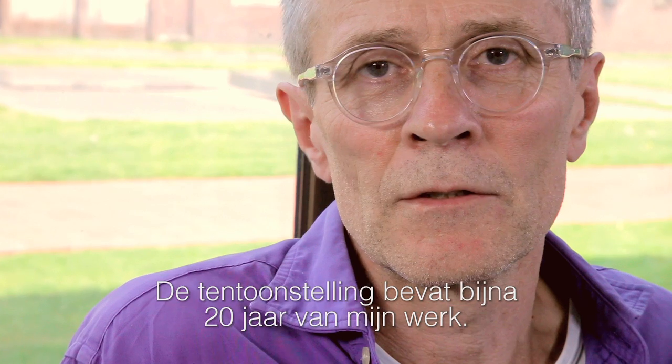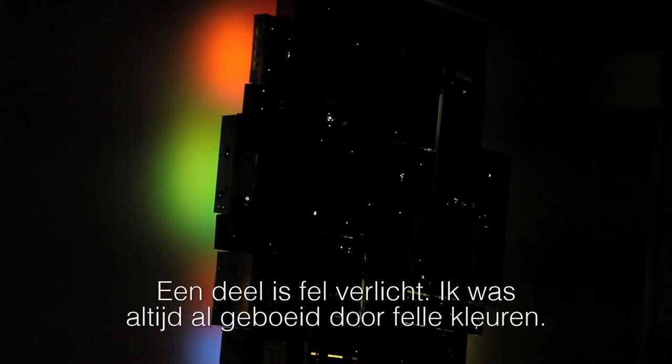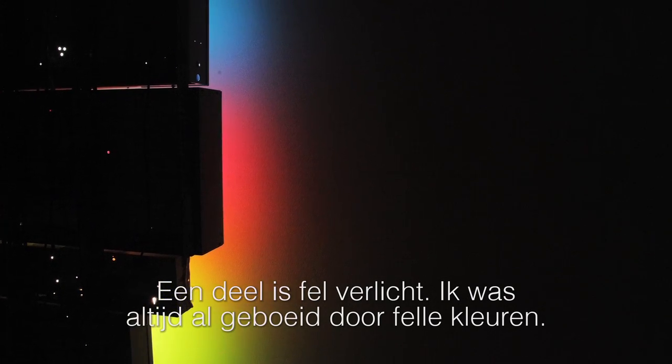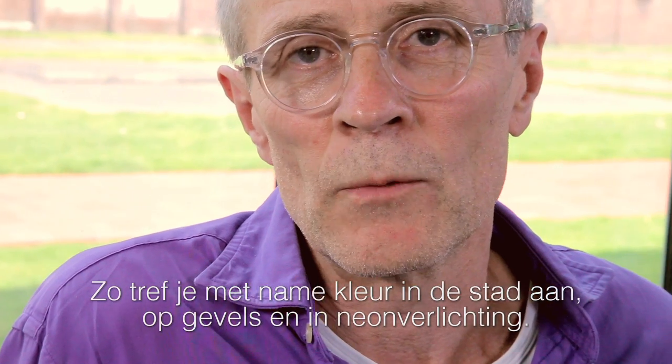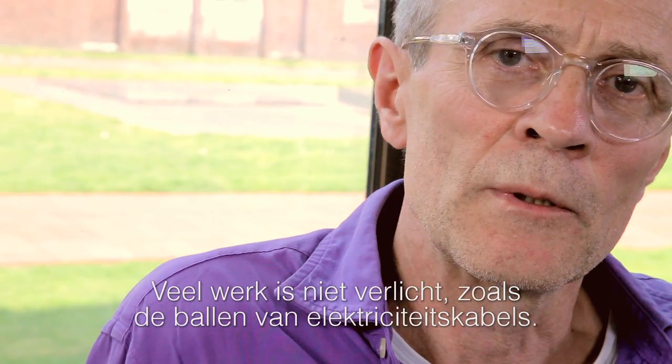There's nearly 20 years worth of work in this exhibition. Some of it is brightly illuminated, and I've always been interested in illuminated colours because that's one of the main ways you find colour in the city, through shop signs and fluorescent and neon lights and so forth. A lot of the work though isn't illuminated.